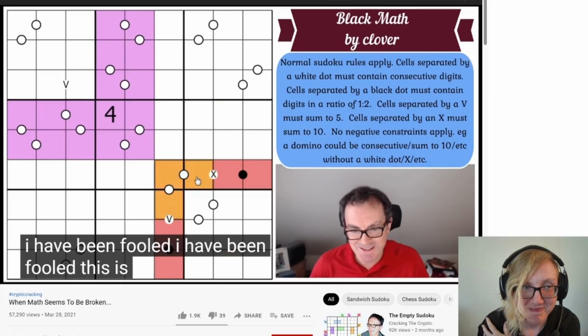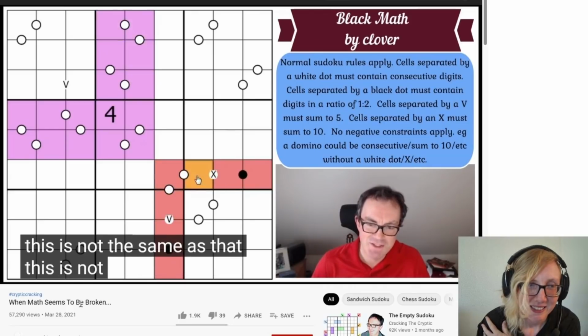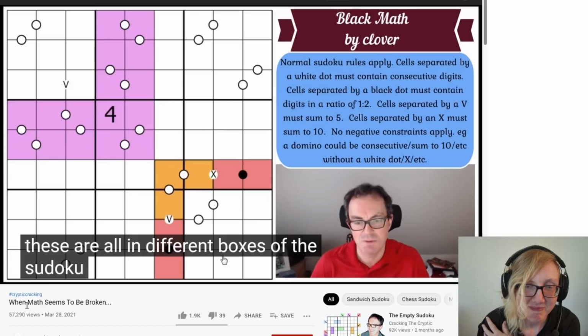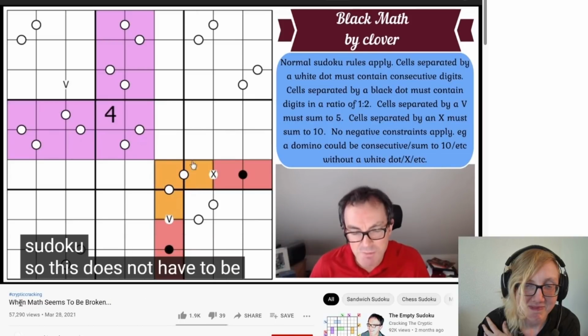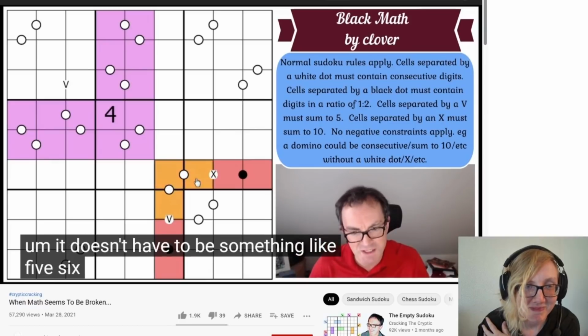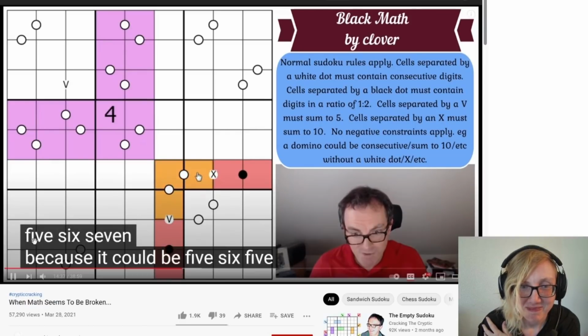This is not the same as that. This is not the same as that because these are all in different boxes of the Sudoku. So this does not have to be a run of, it doesn't have to be something like 5, 6, 7, because it could be 5, 6, 5.